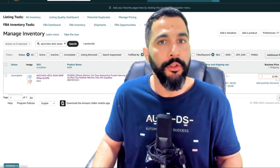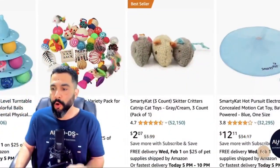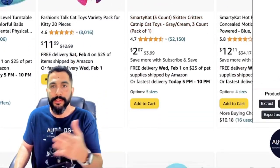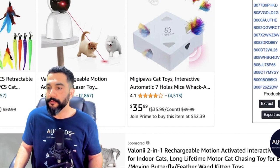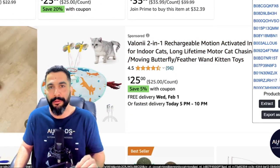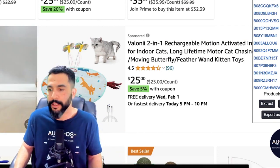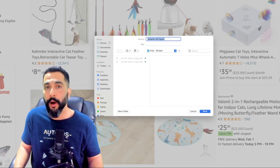Now, you do not have to use only the single product importer. You can, of course, use the free AutoDS Chrome dropshipping extension to stand on a product search page like this, click on extract, and now all the 51 products on this page got extracted into this extension. Only here, I'll probably be using a different supplier like AliExpress. Then I'll click on export as CSV. Then a CSV file will be downloaded onto my computer.